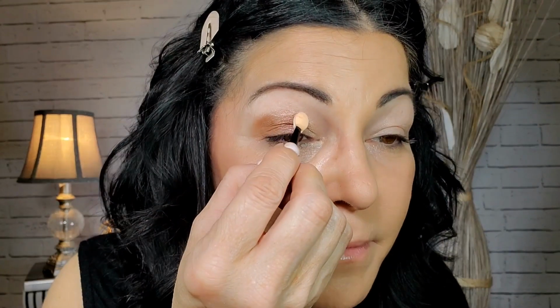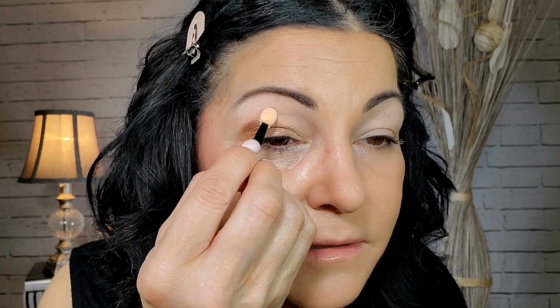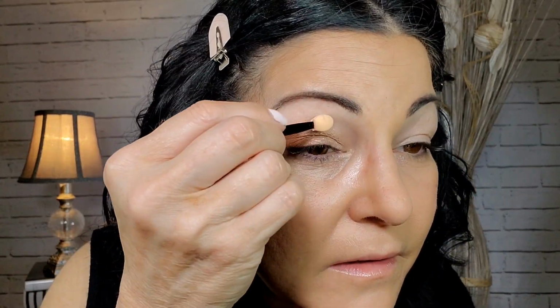Now I'm going to take this again and go in with this shade here. And again, a generous amount. And I'm going to go just above the top of all of this. Again, don't be skimpy. And here I'm actually going to take a bigger, denser brush. This is a Morphe E45, and now I'm just going to go above it and tap that out. And voila, that is it.